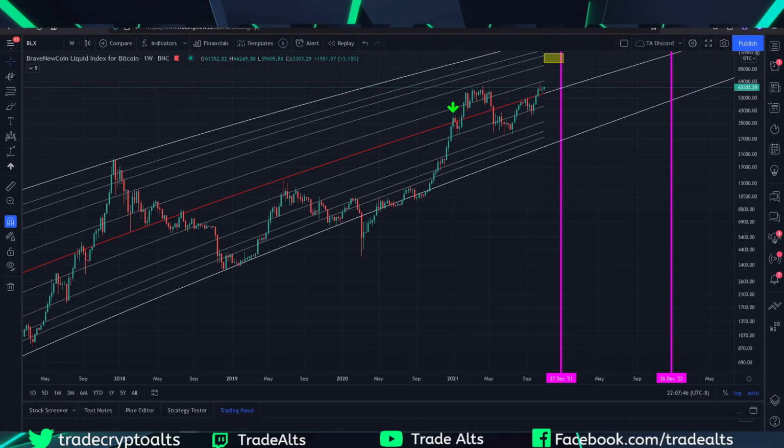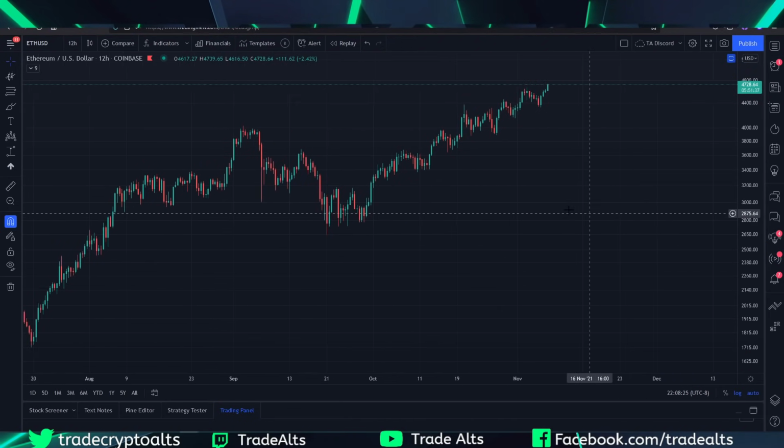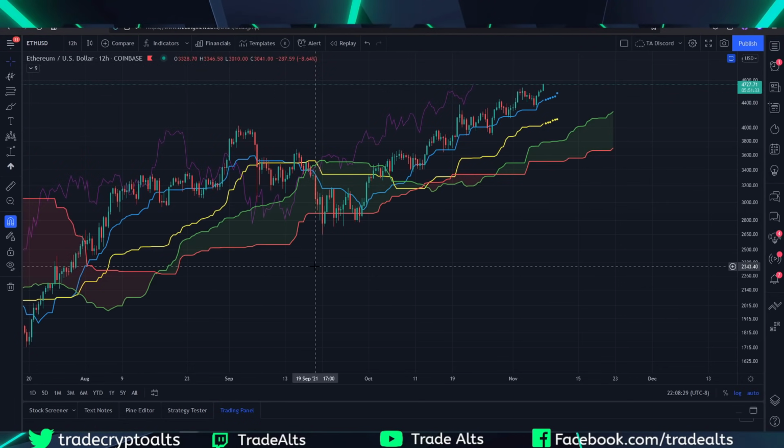Now let's take a look at Ethereum. All right, so here's ETH USD, 12-hour chart. Same thing. Throw on Ichimoku. When we're trending really hard and trending very well, Ichimoku is my default system that I go to, because I've had a lot of success using it. It works very well, helps keep you in the trade. So I really like trending indicators when we're trending, right? Makes sense.